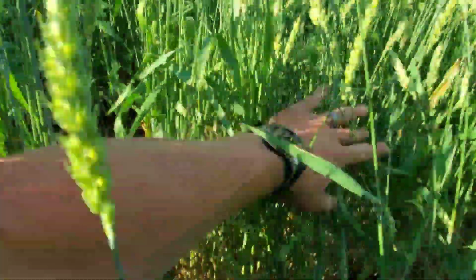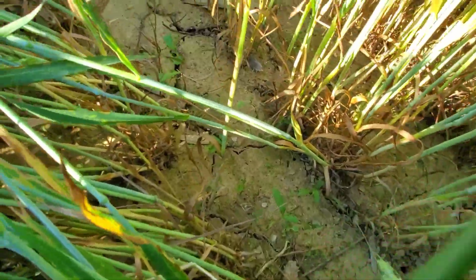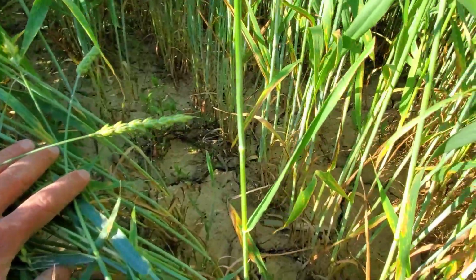Well, I really thought if I shook some of these, we would be able to see worms laying on the ground. But I'm not seeing any. Which you say is a good thing, right? Well, it is, but I was really just coming out here to show you the army worms that I know are here. Dad scouted a lot of our fields earlier this morning, and he found army worms in all of them.